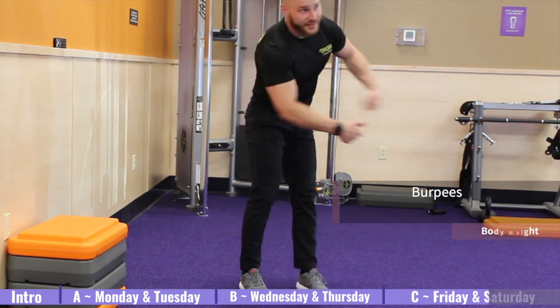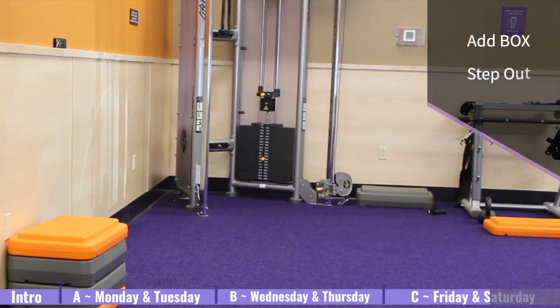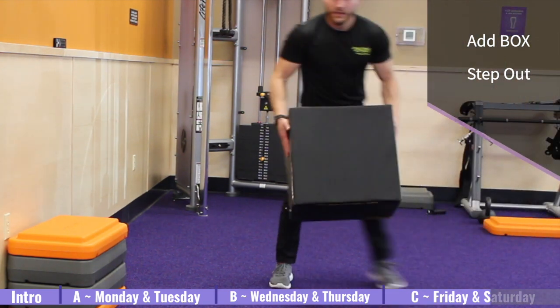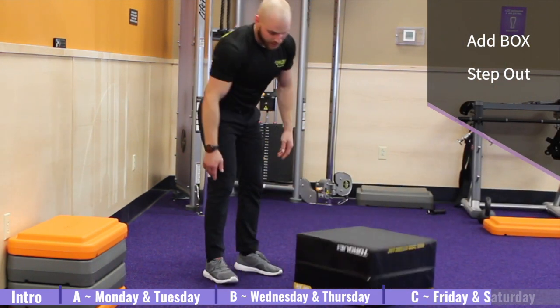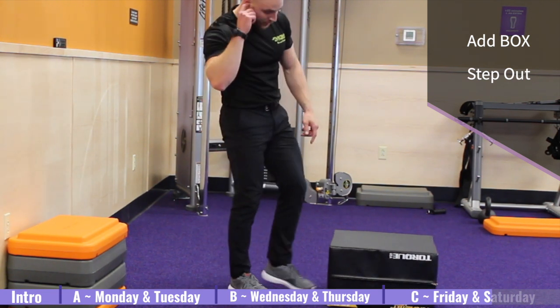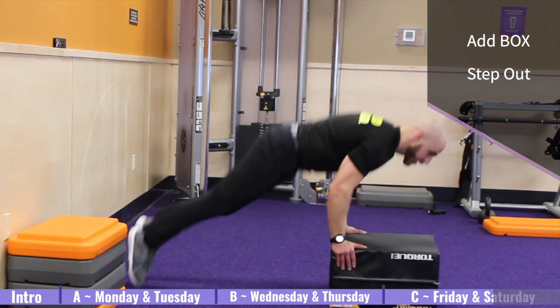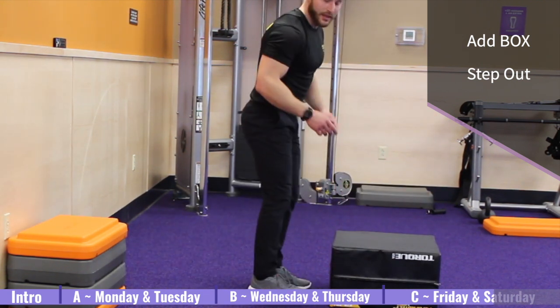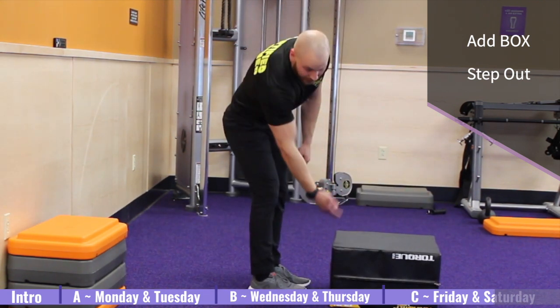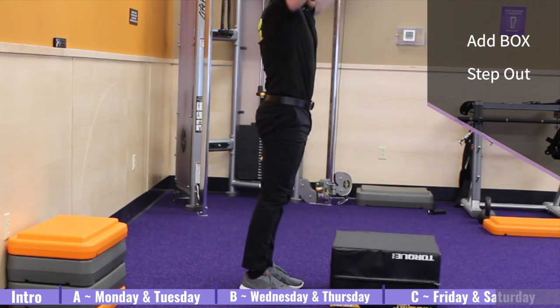Regressions from here: integrate the box, so reducing that range of motion. We've got our 12-inch box and our 18-inch box. So regressions from here, less of a drop, kick, up. Easiest form of the burpee: higher box, have hinge, or step outs.